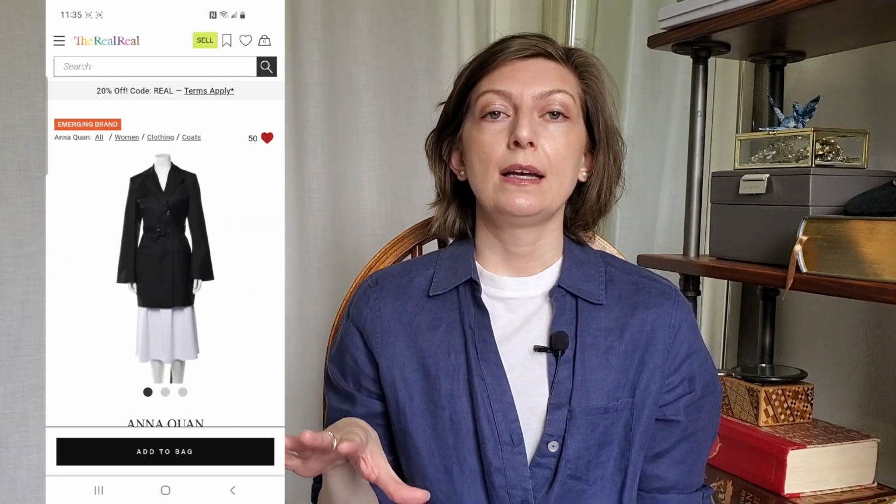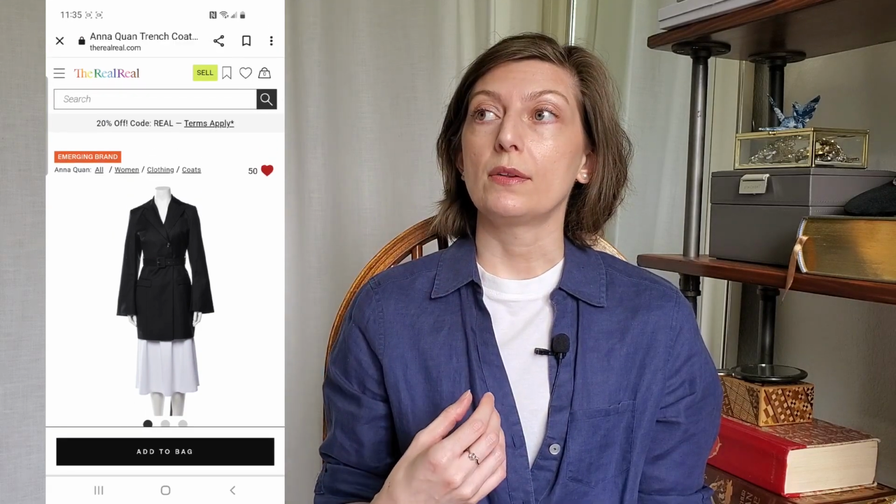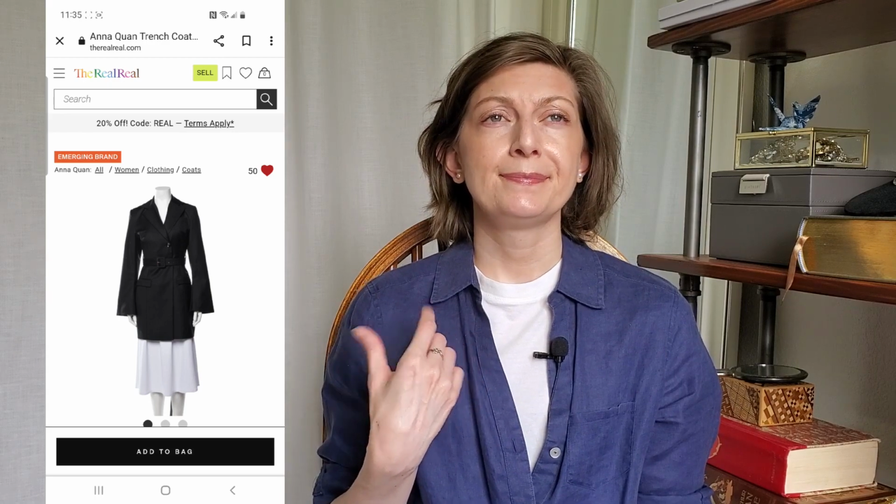But something like this, either there's something different in the silhouette, or there's mixed materials, maybe leather or darker denim or something along those lines, something that makes it a little different than what all of my other coats look like, and especially what my current trench looks like. But that is another piece that is at the top of my list, because I know that I would just get so much wear out of it, and it would go so nicely with everything else in my closet.